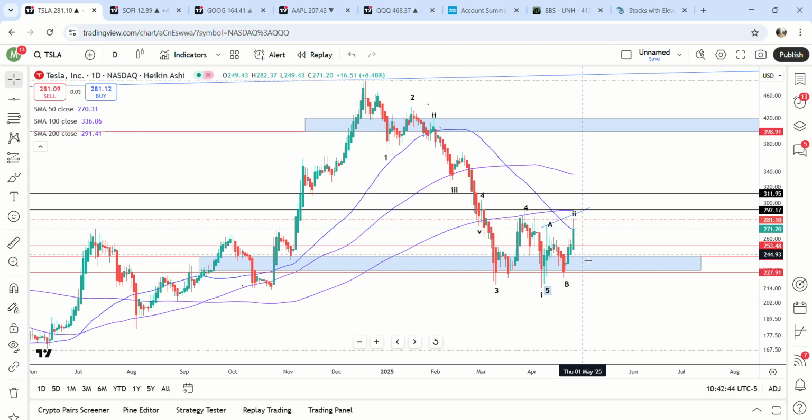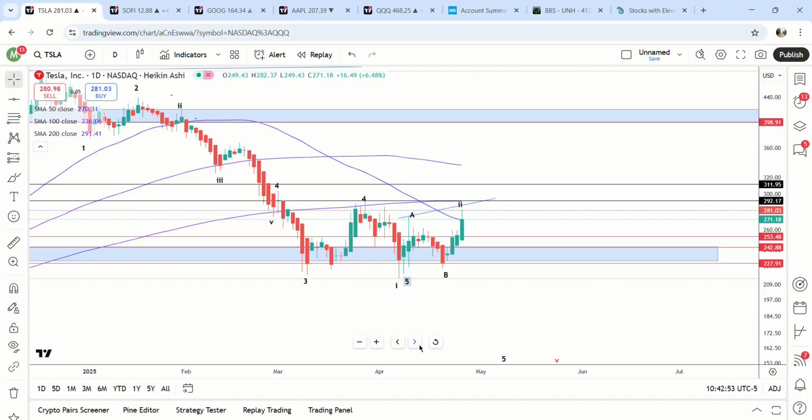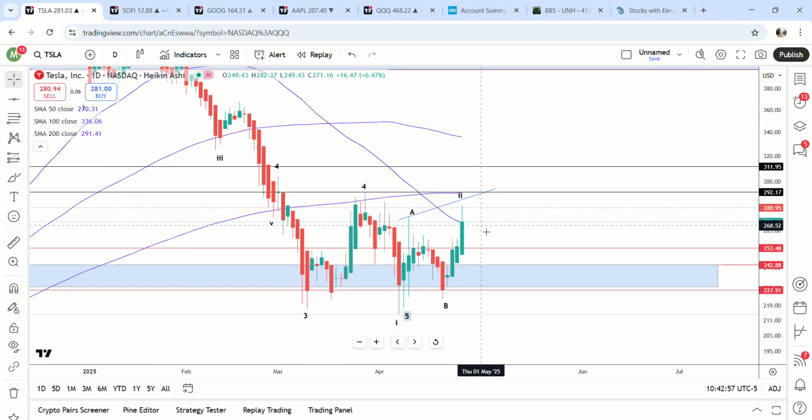So if this did end up being a bull move, it'd probably be at 312 by early next week. But I don't think that's going to happen. I don't see any reason for it to happen. And I still think the diagonal makes a lot of sense, but we'll see. So that's the update for today.